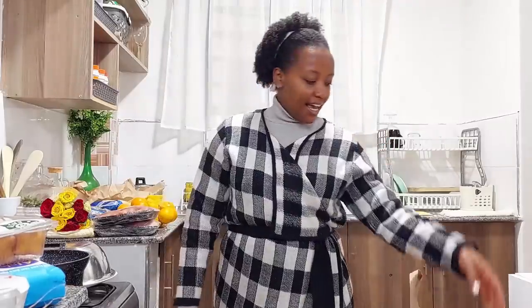So let me deal with now the toiletry section from the supermarket, and then I will share with you the extra items I got from all over town. Next, I got these cotton balls. I've been looking for cotton rounds, the flat ones, and I haven't been lucky.